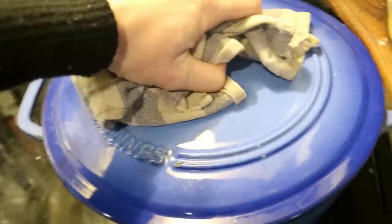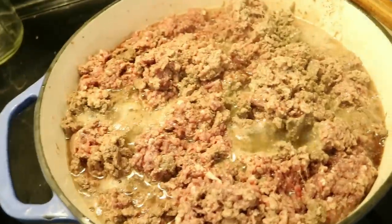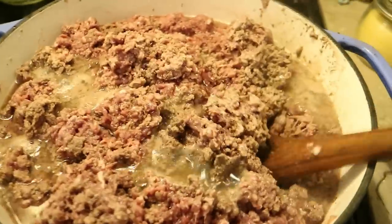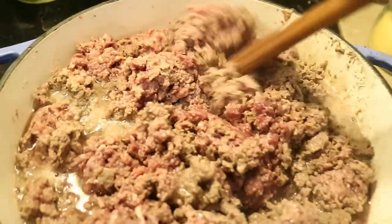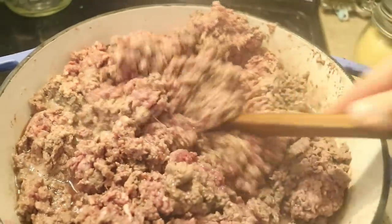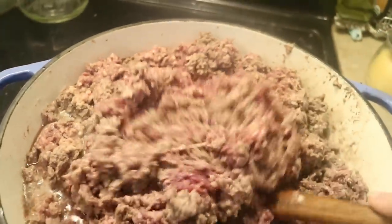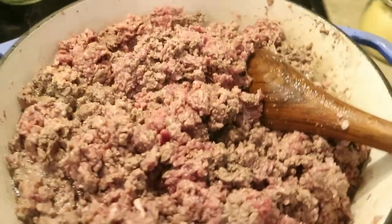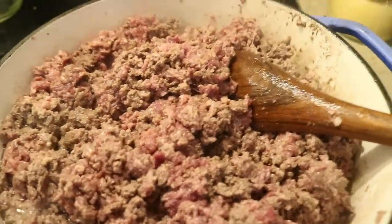While I was working on the chicken, I actually started cooking this. So it is half beef and half venison. That's what I had in the freezer. And I have this Dutch oven full, and then I have enough to do one more Dutch oven. I really like cooking ground meat in this Dutch oven because it cooks so evenly.